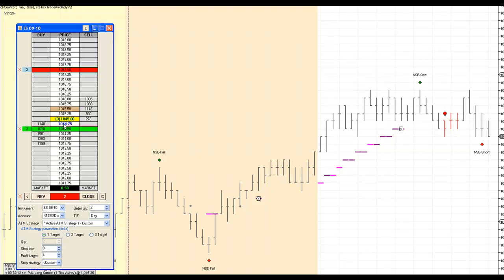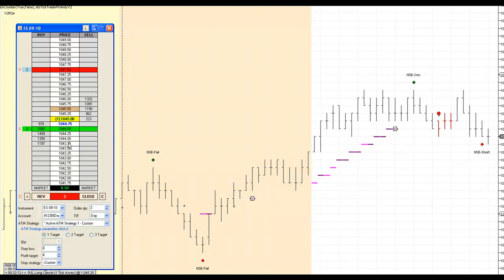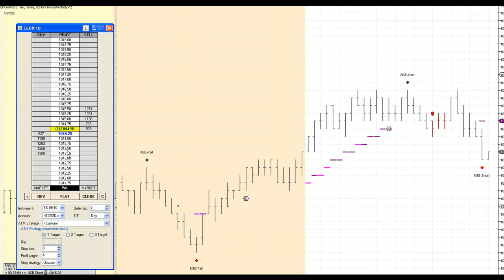So again, I could take this down to 43.75, but I'm just going to try to get a point. I'm happy with the point profit. If it touches 44.50, my stop loss will move down to entry, and hopefully we'll jump off with a profit. There we go. Let's see if we can jump off and get filled down here, and there we go.